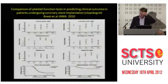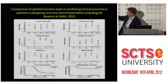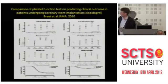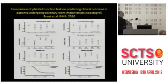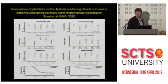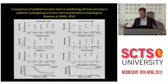I know it's a busy slide, but the answer is, certainly in this study, no. So this is again using lots of different methods. What they did is they divided people up into quartiles of high response or low response, and you just don't see any difference in the odds ratio for bleeding at all. So on the face of it, the literature suggests that these point of care tests are not that great at picking out patients who have had antiplatelet agents that have been stopped, who may or may not bleed.